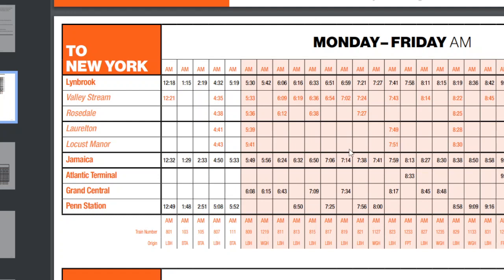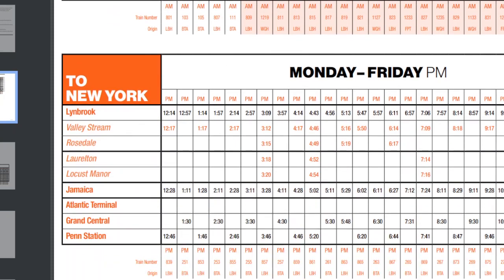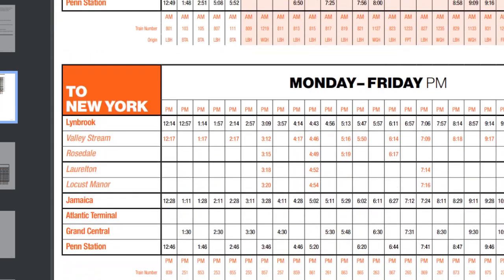They will see extra service. This is Lynbrook, showing Valley Stream, Rosedale. And this is not going to show all the trains that stop at Valley Stream. I'm pretty sure it's not. It's just showing the ones that stop at both. It's showing only hourly service at Valley Stream, and I'm pretty sure Valley Stream's going to have more than that Monday through Friday.